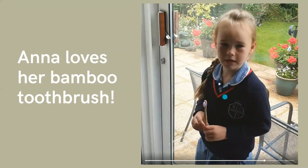Well, that didn't work as well as I hoped, but my daughter totally understands that we're not buying plastic toothbrushes. She's having a bamboo one, and when she's finished with it, she will bury it in the garden, and it will not hurt anybody. It will enrich the soil for our flowers. So she's completely on board, and I'm really pleased for that.